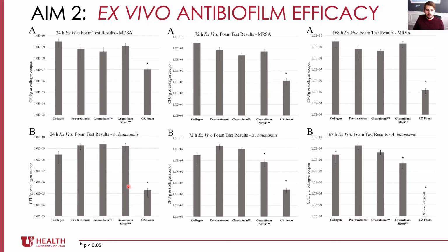Now, Acinetobacter, the other biofilm that we're testing: silver has no effect at all, whereas CZ, on the other hand, right off the bat has a 4 log reduction after 24 hours. After 3 days, we still see a 4 log reduction, while silver has about a 1 log reduction. It's catching up. But after 168 hours, or 7 days, we see a complete eradication. We can't even see any Acinetobacter biofilm left on the pig skin, whereas with silver we see about a 1 log reduction. So these results are what we wanted to be seeing.